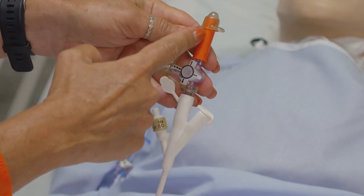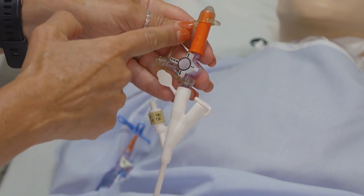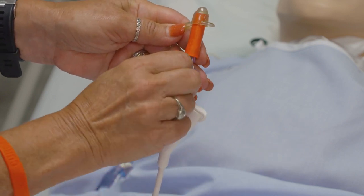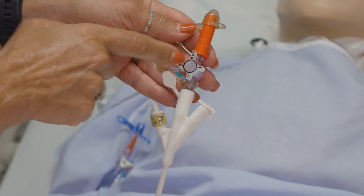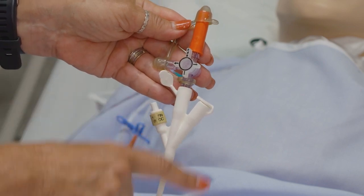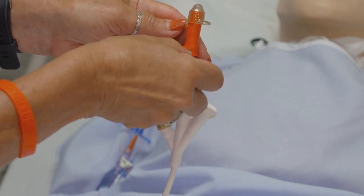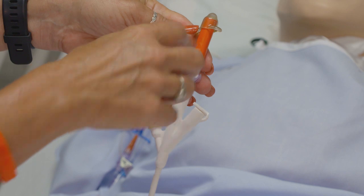So if I'm using the feeding port, it's now opened, so the feeding would be going through the port and into the patient. If I'm giving meds, I would turn it off to the feeding port because I would be giving meds through here, and as the arrows show, the feeding would be going through and into the patient. When you're done giving meds or feeds, you would always want to turn it off to the patient. Therefore, none of the stomach content would be lost.